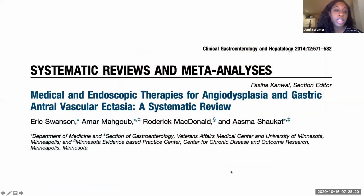Unfortunately, there are not that many randomized controlled trials looking at the different therapies for GAVE. There are several meta-analyses and systematic reviews looking at the different therapies that I mentioned earlier. This one that I found in Clinical Gastroenterology and Hepatology in 2014 is one of the larger meta-analyses, looking at about 60 studies spanning from 1980 to 2013. Ultimately, what was concluded was, again, that medical therapies had no clinical role in GAVE, and that APC, laser, and banding are almost all comparable, but APC wins in potentially having fewer complications and being more cost effective.